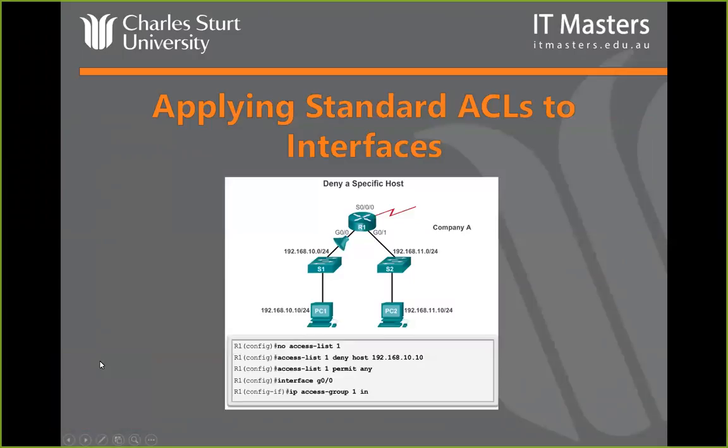So to apply the access list, we've written it. So it's denying the host 10.10, so this guy here. And then it's permitting everything else. And then we go to interface G0/0. So we're now in interface mode and we apply that access list, IP access-group 1, in the inbound direction. So in that case, we're going to match on the access list before it gets routed, not after.